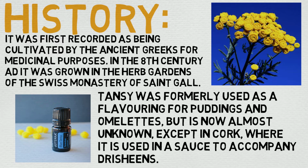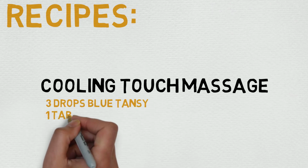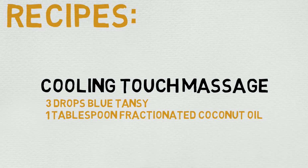Now let's dive into a recipe. I'm going to start doing these in every video just to give you guys an idea of how to use it. This recipe is super simple. It is a cooling touch massage oil. And its recipe is incredibly straightforward and very cost effective as well.